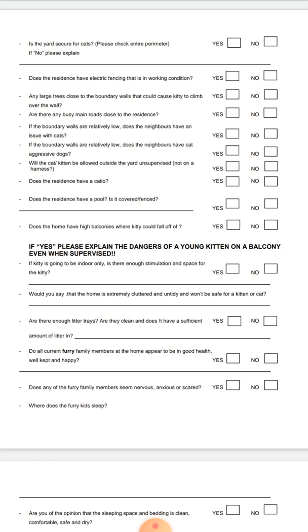If the boundary walls are relatively low, do the neighbors have an issue with cats? Unfortunately, not everybody likes cats, not as much as we do. We don't expect people to, but you do get people that will either poison them, shoot them with pellet guns, throw hot water or boiling water at them, or let their dogs loose on the cats. So definitely something that you need to speak to the potential owners about, and make them aware of the fact that their kitty could get injured if they have neighbors that do not like cats.